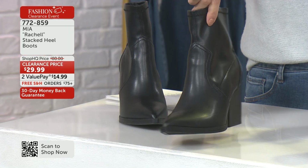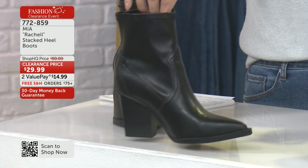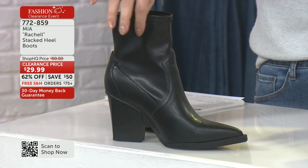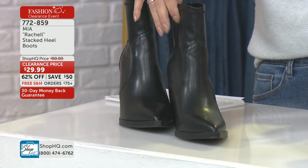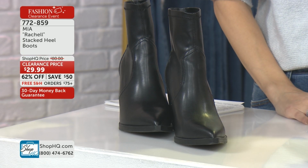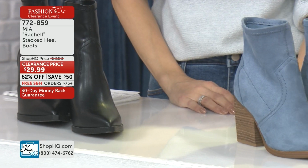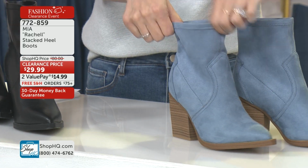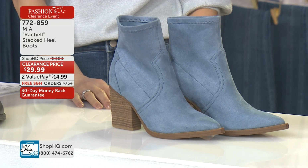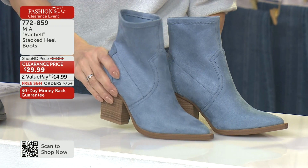Correct. Okay. So we have the black, again, done in genuine stretch Napa leather. The tone-on-tone heel is amazing. I'm gonna buy these. Black is size 6, 7.5 through 9 is what remains. We also have the denim blue. That's what I'm wearing. That's all suede leather. Blue suede boots, baby. Look at that. Come on. These are amazing. 3.2-inch heel, just so you know. We only have 7.5, 8, and 8.5 in the blue suede.